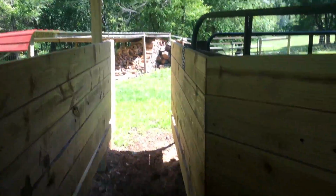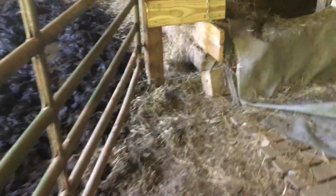This is actually a cattle chute that we use to load cattle in the trailer. Just getting used to there. Huh. It looks like they haven't even been here to eat at all. All right, so we're good on feeding the steers.